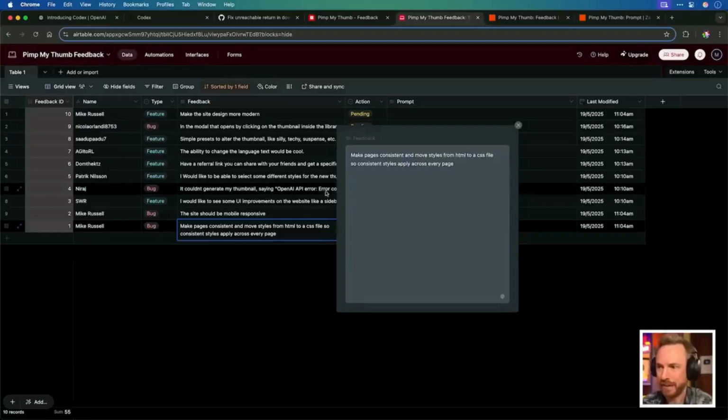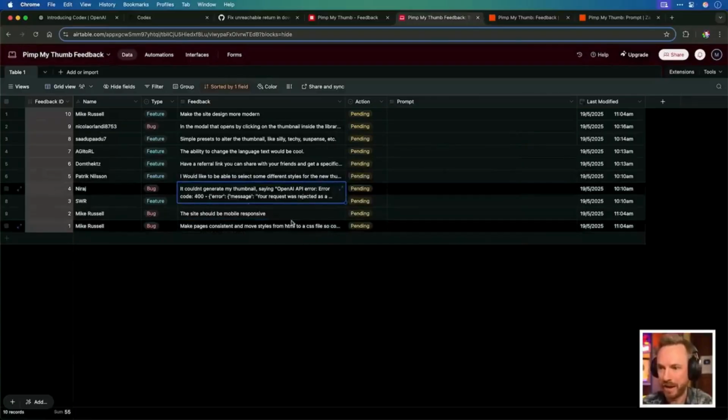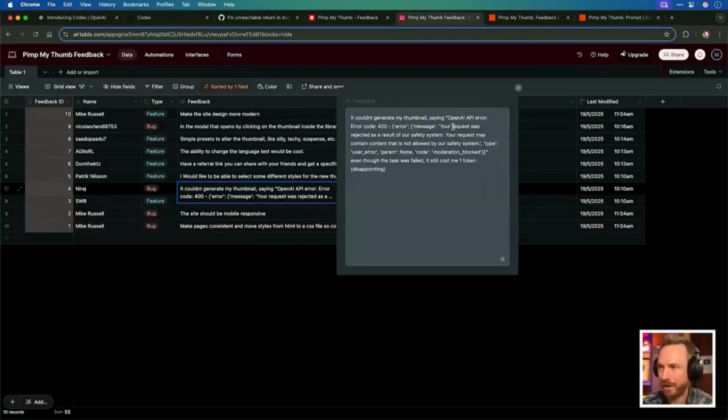So I can open these up and I can look at all the features, so make pages consistent. It should be mobile responsive. We've got an OpenAI error when the safety system kicks in, so we need to give better feedback and make sure one token is not removed from the user's account.